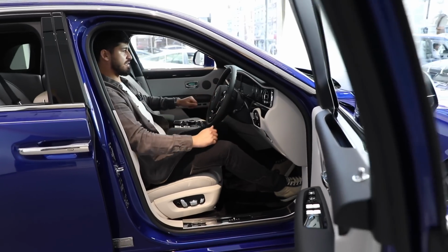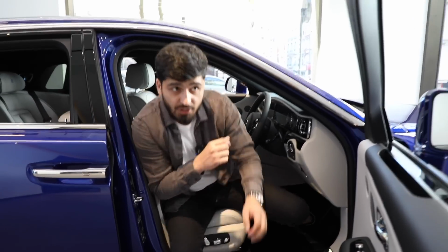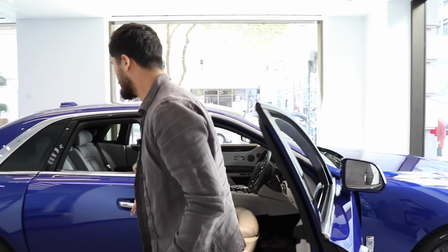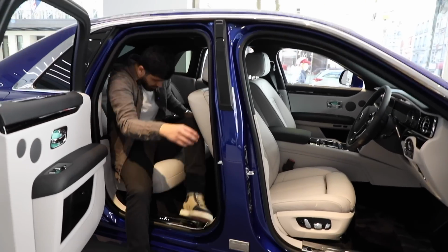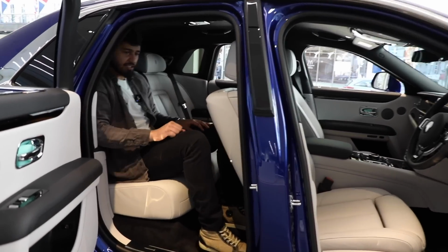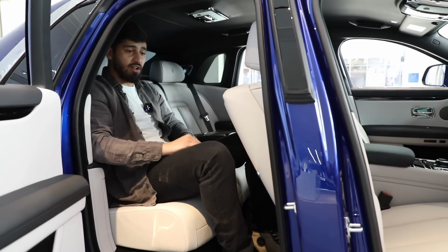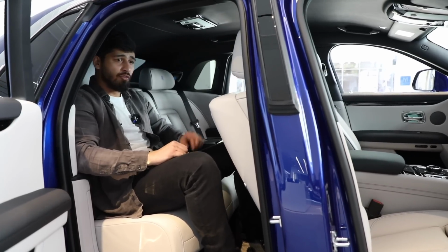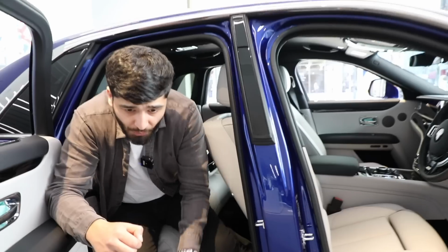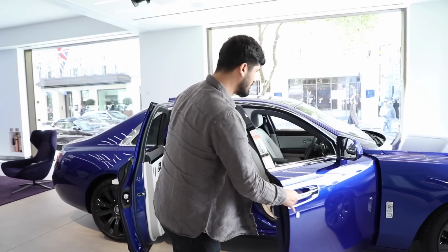Here's the front seat, in a semi-comfortable position for myself, but let me check if I've got much leg room in the back. So let's open this one as well, and jump into the back of this. As we can see, there's enough room for my knees, but it needs to be a little bit bigger, I think, for me. So that's why I would always go for the Phantom 8 or the Cullinan instead. But this Ghost is pretty cool.